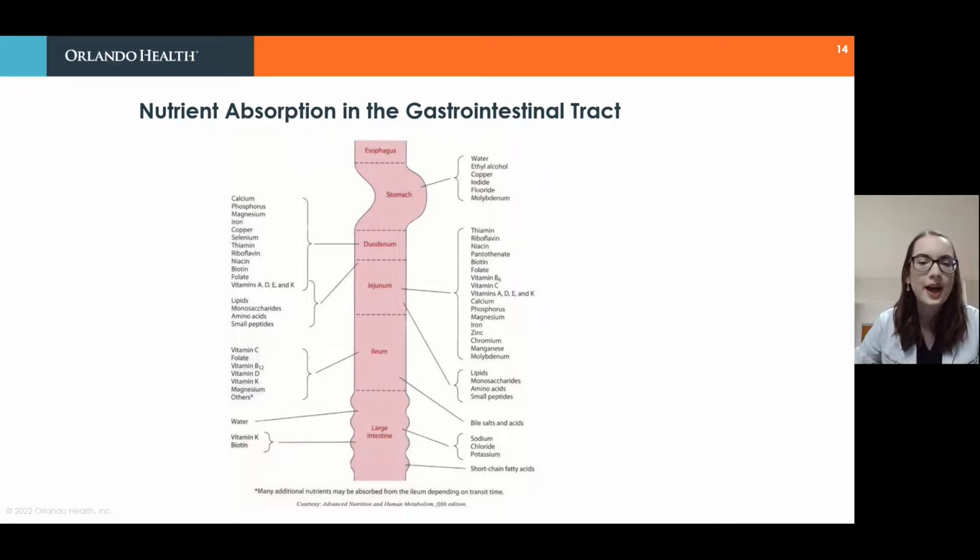As you can see, there's a lot going on in the small intestine. The majority of our vitamin and mineral and nutrient absorption occurs in the small intestine. So as you can imagine, if we have an ostomy that occurs higher up in the small bowel that bypasses portions of the small intestine, we're losing out on some of that nutrient absorption capability.